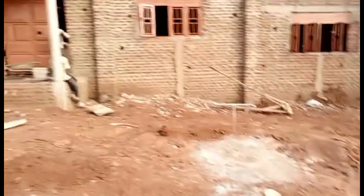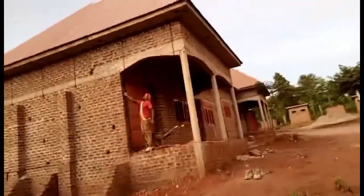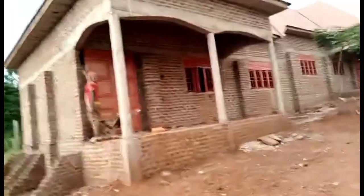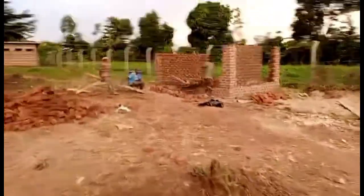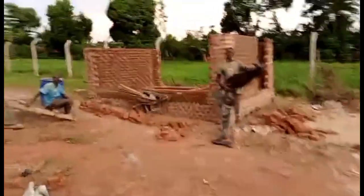Those are our taps, the girls' taps. This is the boys' tap. This is the boys' dormitory, where they are fixing the doors. This one is the girls' bathroom, which is under construction. We hope to finish it tomorrow.